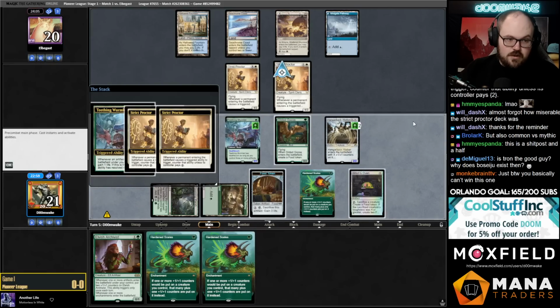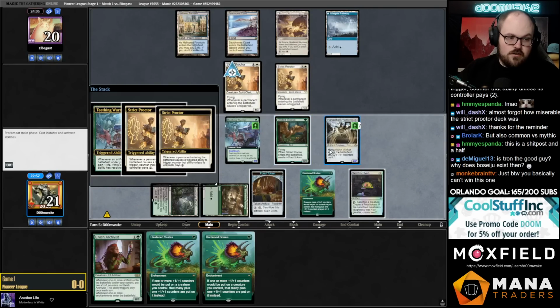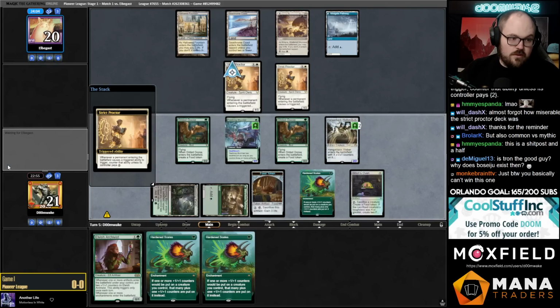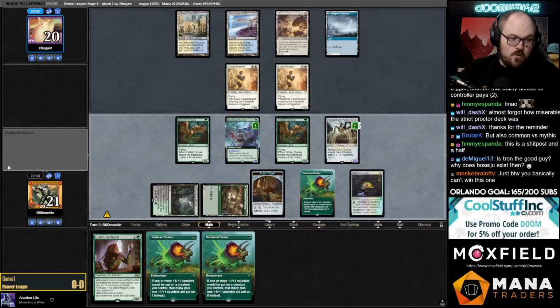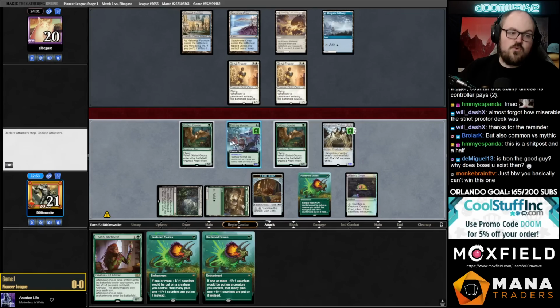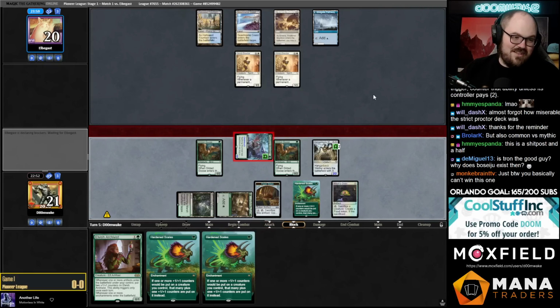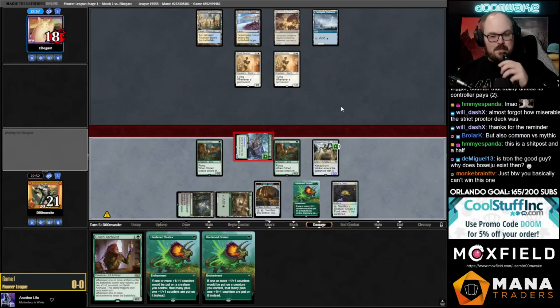Yeah, this matchup seems kind of tough. Oh, they have 2 Proctors. Never mind, I can't even do that. Now I'm just trolling. Well, now my Wurmlet has Deathtouch. So that's nice, I guess. The second Strict Proctor is kind of tough.